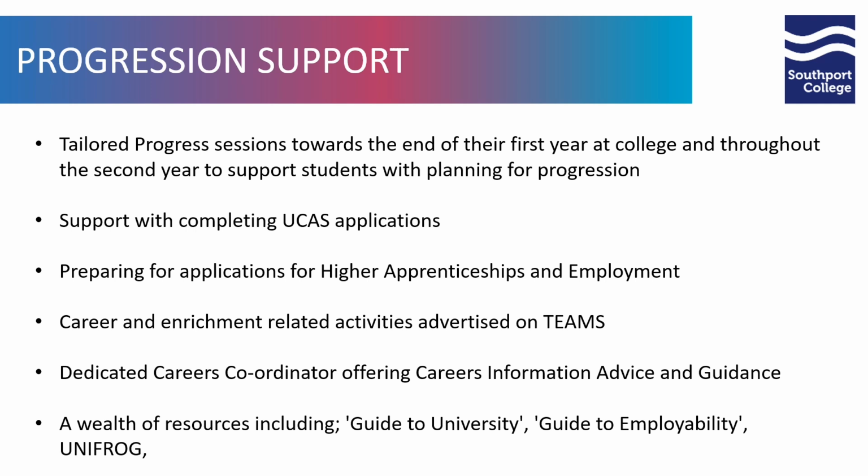We can help them prepare for applications for higher apprenticeships and employment. We also have career and enrichment related activities advertised on Teams. As Beck said before, it's really important that the students are engaging with this, as there's a lot of information on there. We also have Beck, who is our dedicated careers coordinator, offering careers information, advice and guidance, and a wealth of resources including our guide to university, guide to employability, as well as Unifrog, as Beck mentioned before.